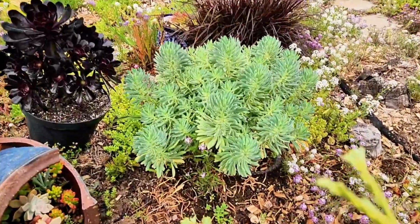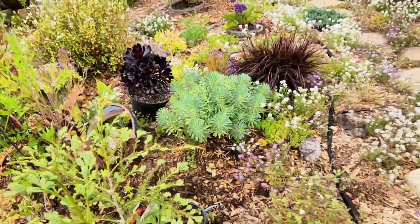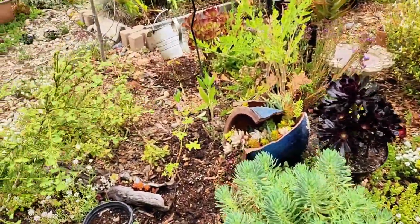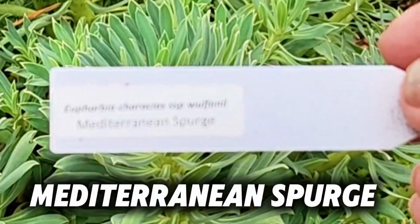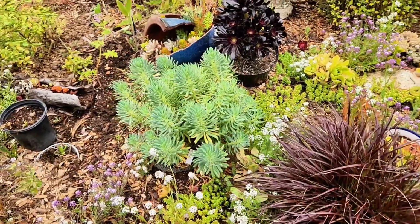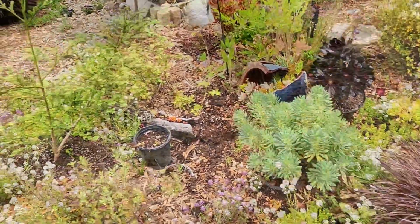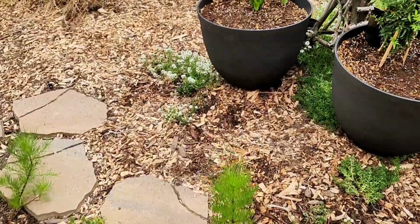And look at this spurge. It's one of the plants that I got from the fall Master Gardener sale, and it's doing really great. It looks great. That contrast with the purple fountain grass is lovely. It's just beautiful. I love that color. And I couldn't get the camera to focus here, but it's Mediterranean spurge. And I really, really love this plant. In fact, all the plants that I've planted from the fall Master Gardener sale have done really well in the garden. And I'm going to show you some more in a bit here.